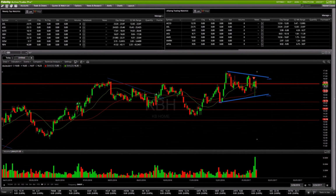Let's take a look at KBH. You can see it's making this nice consolidation or wedge pattern around this 1650 area.